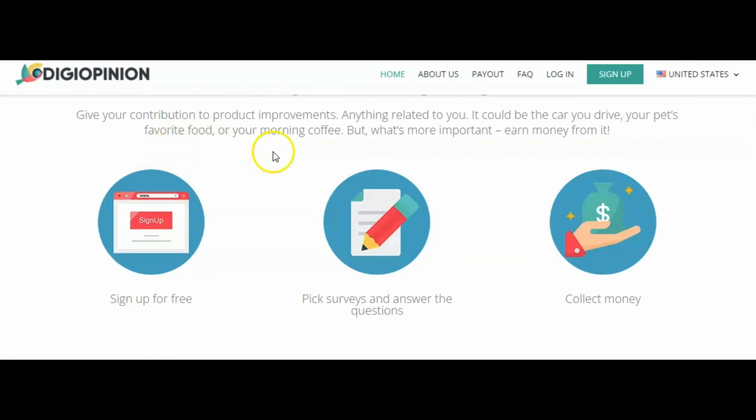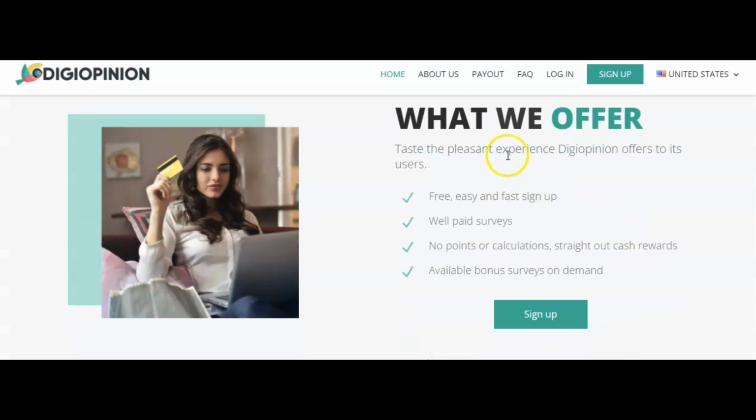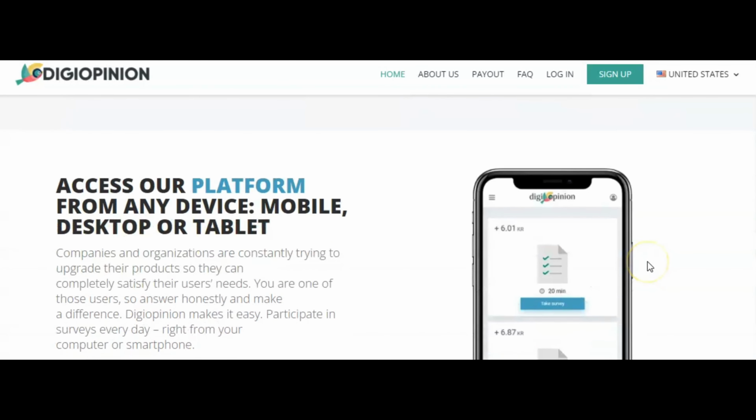So this is how it works. You're going to sign up for free, pick surveys and answer the questions. Then you're going to collect that money. Now, this is what they offer: free, easy, and fast sign up, well-paid surveys, no points or calculation, straight out cash rewards, available bonus surveys on demand. How does that sound, guys? It sounds good to me.